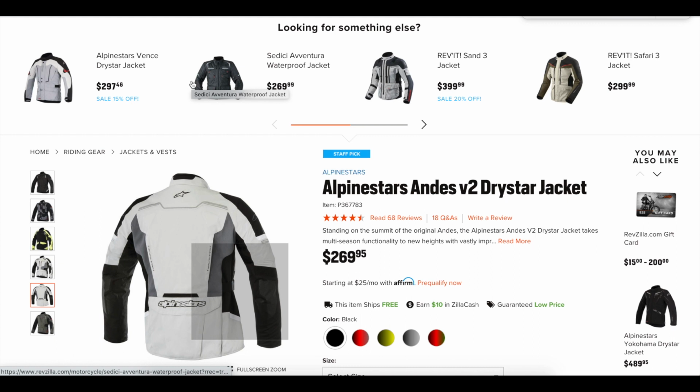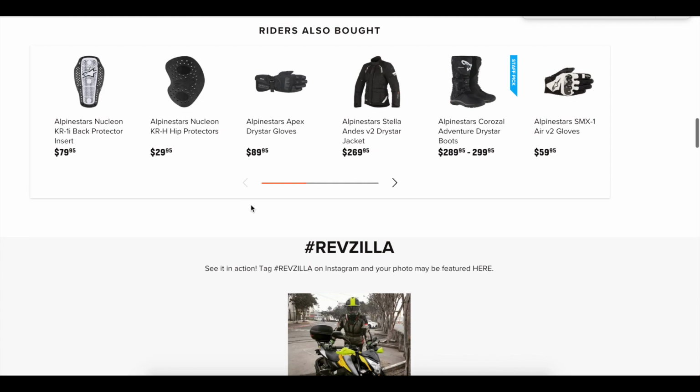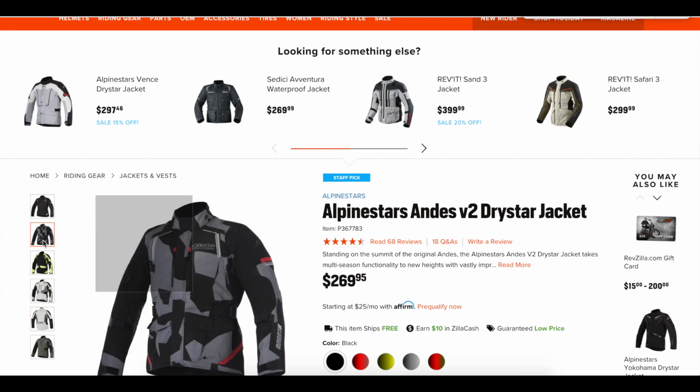You get the airbag vest to put under or on top of this, just to make your riding experience a little safer. And you could get the pants to go with these, and the shoes and everything. This is a brand that I trust, and they make good quality products. I have nothing but good experience.